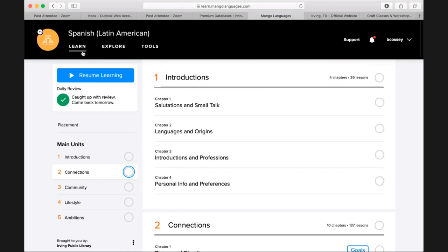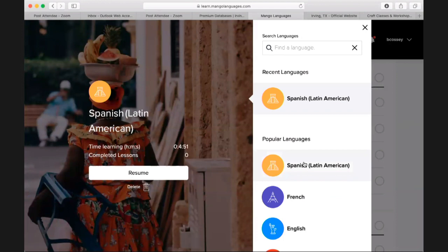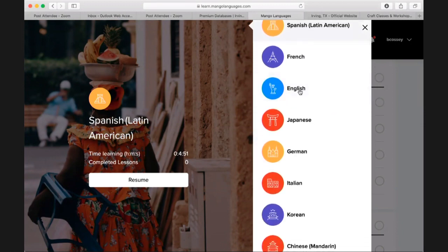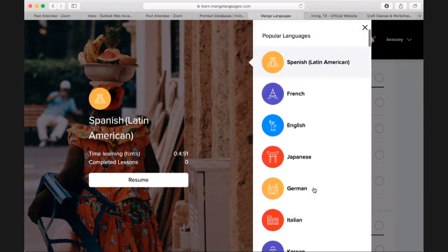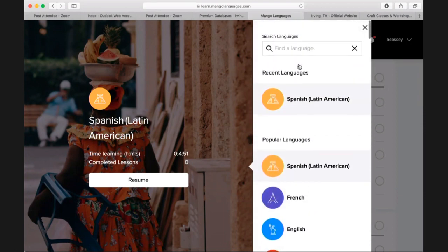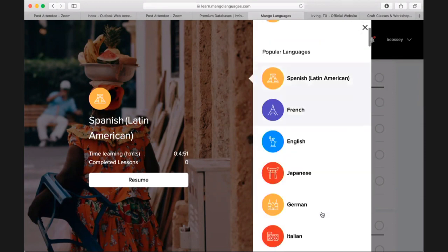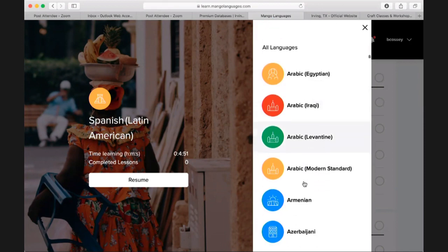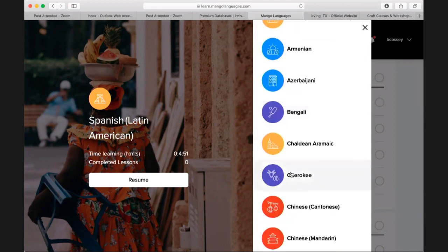But the nice thing is, let me show you all the different language options. Let me go back. There are the popular languages that a lot of people use Mango Languages for, such as Spanish, French, Japanese, German, English for non-English speakers, Italian, Chinese, and so on. If you want to see all of the languages or just search for one, you can use find a language right here. Or if you scroll down a little bit, there are all of the languages. They even have Cherokee, which I found really interesting. I think I might look into that.